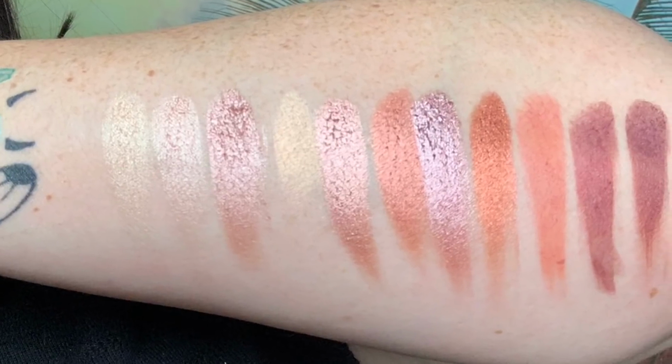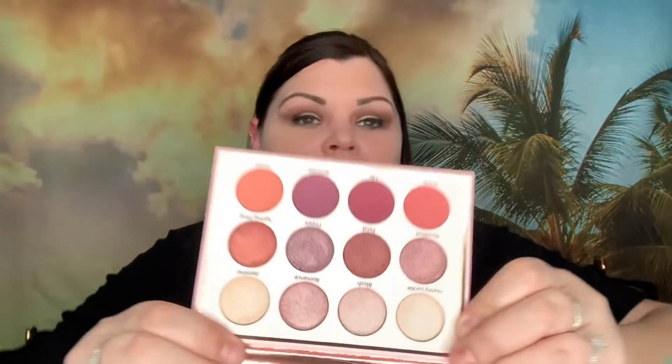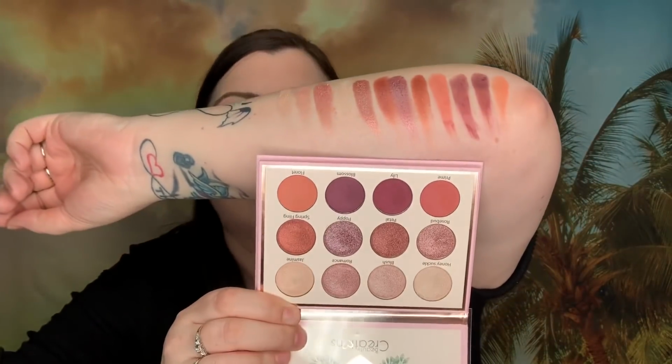Okay, you guys, so here are all of the colors swatched. They're very, very pretty. Like these burgundies back here with these light pink shimmers are going to probably look so beautiful as an eye look, but that is the complete palette package. And again, here are the colors. Here are the swatches. So this I really, really like.